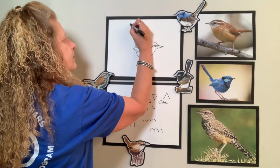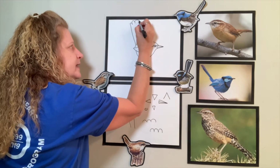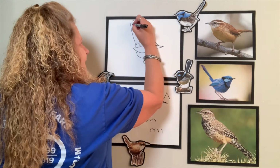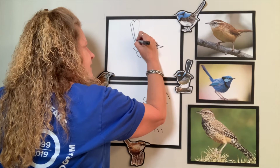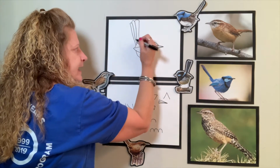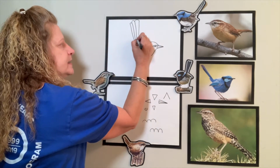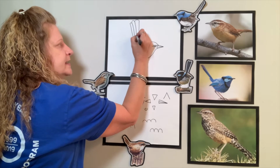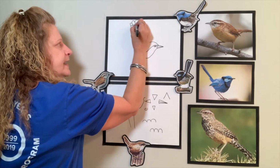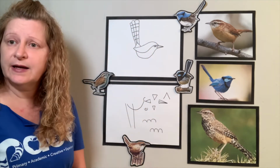All right, here we go. I'm going to do one, and then I'm going to do the other one a little bigger, and then I'm going to do the other one even bigger. Awesome. And then we're going to connect that with another line going down to the triangle, and another line going down to the triangle. Now, if you decide that maybe you want to put some little lines going across, you could do that on the tail. All right. That would be a good place for us to actually color in a pattern.